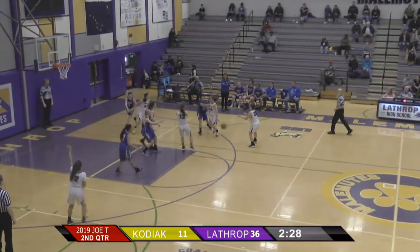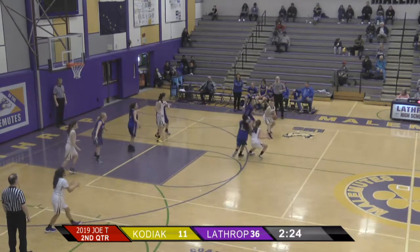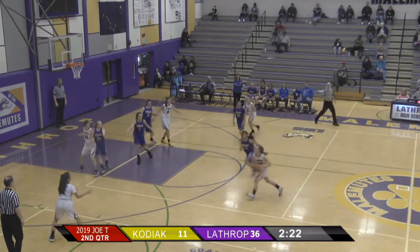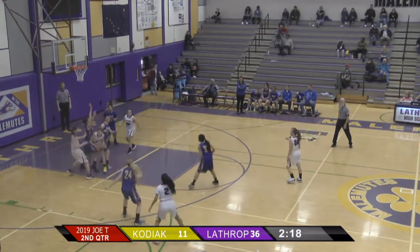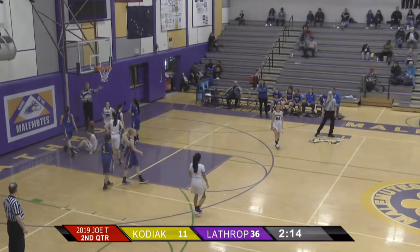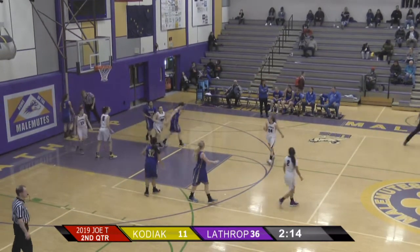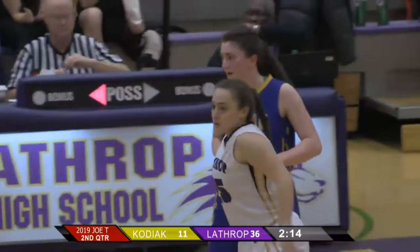The ball is now with McLean. McLean to Perez. Pasqua with a good defense on Perez. Absolutely. And River Wiseman with the shot. That's going to be off. Johnson tries to get it to Weissel, but it seems to be to no avail. It is out on White, and it is Kodiak's ball.